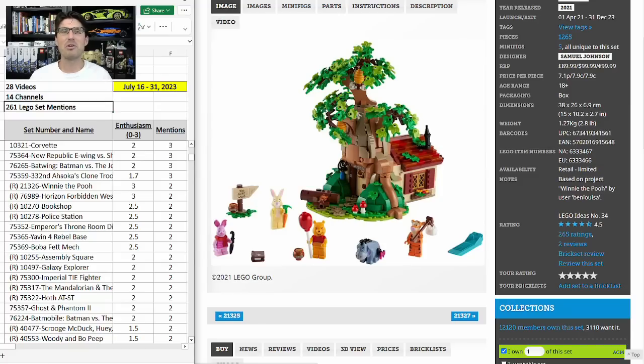This last episode on this table will cover the bottom 74 sets. The first chunk got 2 mentions, and then the bottom approximately 50 got 1 mention. First set to dive into is 21326, the Ideas Winnie the Pooh, 2 mentions with an enthusiasm score of 3.